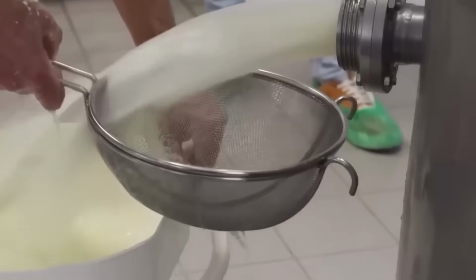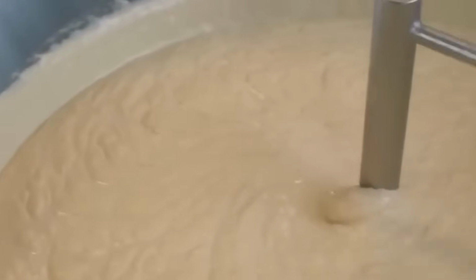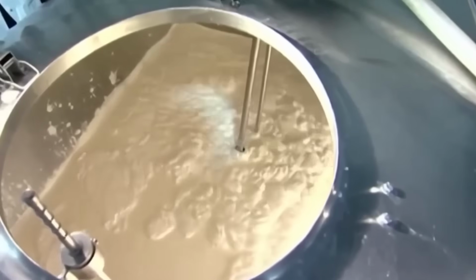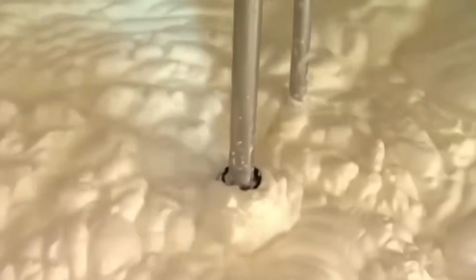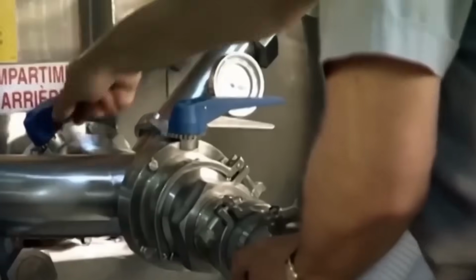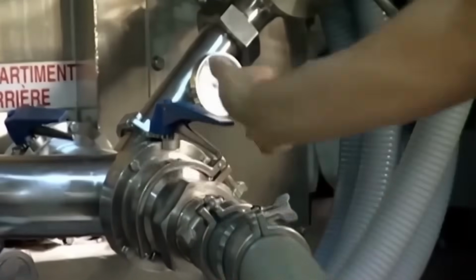Standardization also allows factories to produce different types of butter, such as light or extra rich varieties, by altering the fat percentage accordingly. The standardized cream is then pasteurized to eliminate any harmful bacteria and to enhance shelf stability. Pasteurization involves heating the cream to a specific temperature for a set duration, followed by rapid cooling to prevent spoilage.